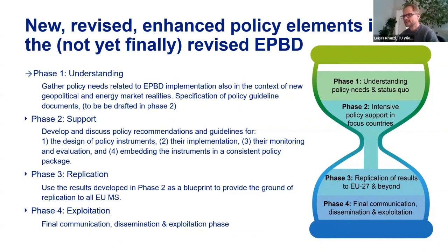Phase 2 is this support phase, where we want to really develop and discuss policy recommendations for each of these 5 policy instruments I mentioned before. First, in the design of these policy instruments, their implementation, their monitoring and evaluation, but then also making sure that these policy instruments are embedded in a consistent policy package. And just to give you an example of how this policy support could look like.